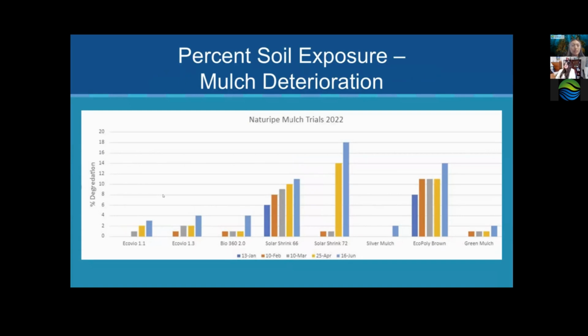And then this is data from the same trial, and this was looking at the mulch deterioration of the films during the growing season. Percent soil exposure is a visual assessment of these films, and what we found was that there is less than 5% degradation of the biodegradable mulch films during the growing season, which is good because we want these films to remain intact and perform relatively similar to the PE films throughout the season.